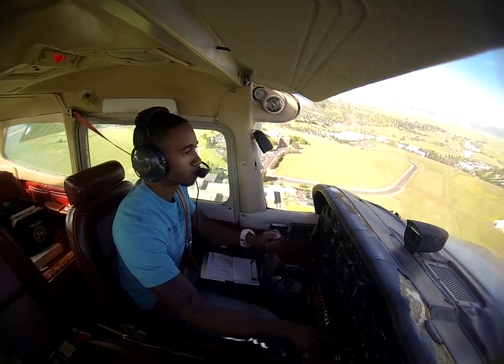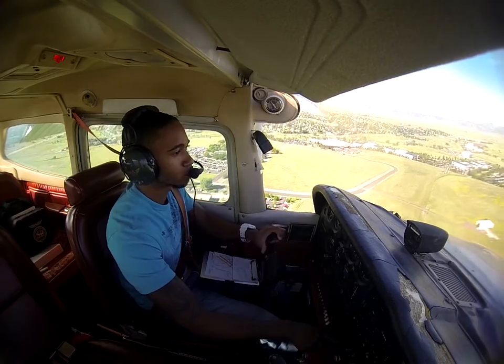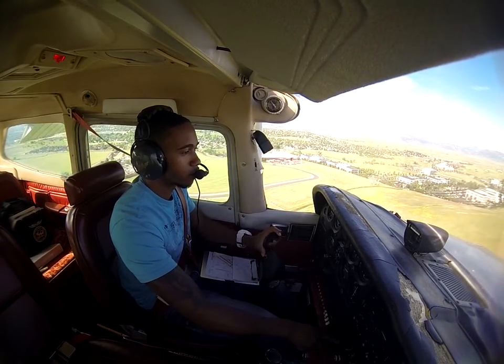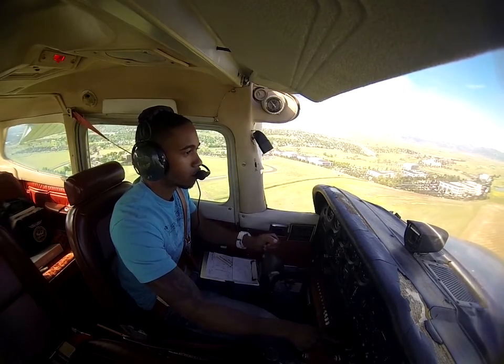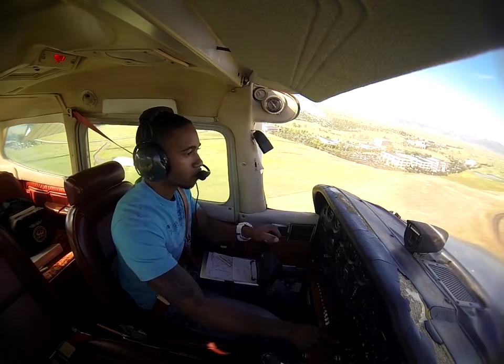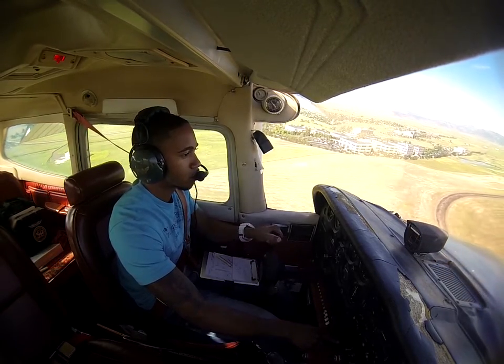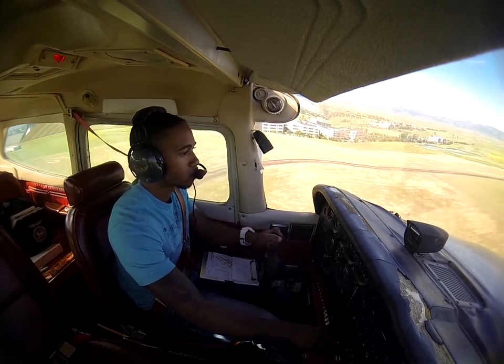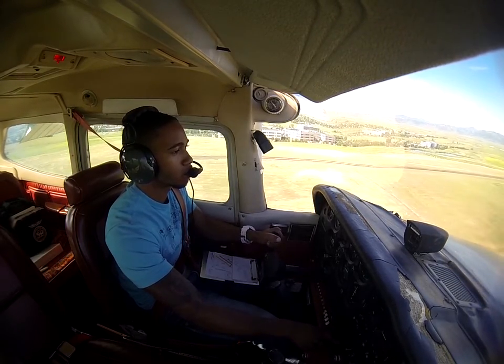Cessna 47 Echo, spacing is good. Four, 7 Echo, we're good, 29 left. Option 710, hold short of runway 29 left on Delta 4. Okay, hold short of 29 left on Delta 4 for option 710.